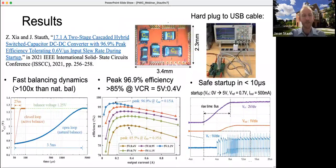But basically, the results of this were in an ISSCC paper 2021, where we built a nonlinear controller for a two-stage hybrid switched-capacitor converter with regulation. And really the exciting thing about this converter, more important than efficiency, which I think there's a lot of converters that can be efficient, is that we achieved very fast balancing dynamics, over 100 times faster than what you could achieve with a natural balance. This is showing a disturbance from the nominal state of a flying capacitor and how fast it recovers. And this x-axis is a log scale. So 25 microseconds versus 3.5 milliseconds. So it's much faster with closed loop feedback.